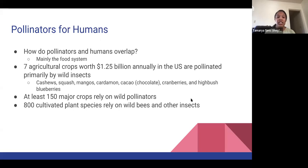So at least 150 major crops rely on wild pollinators. And 800 cultivated plant species, for example, grains, vegetables, and fruits rely on wild bees and other insects. And I did want to mention that globally, bee pollination is the most valuable ecosystem service provided by wildlife.